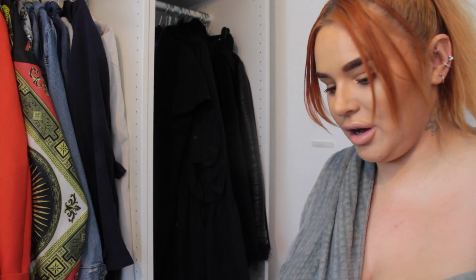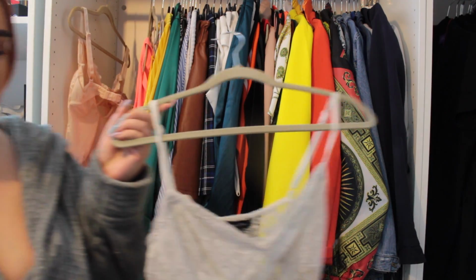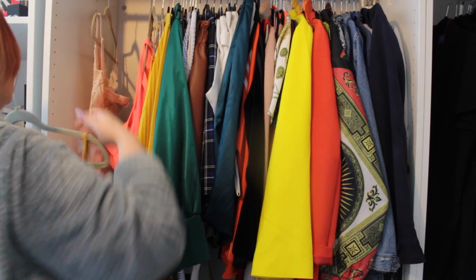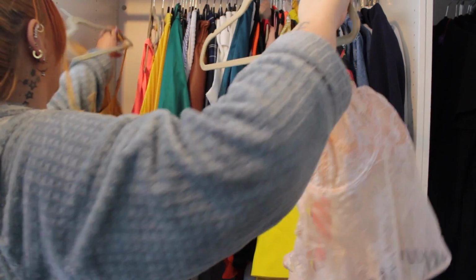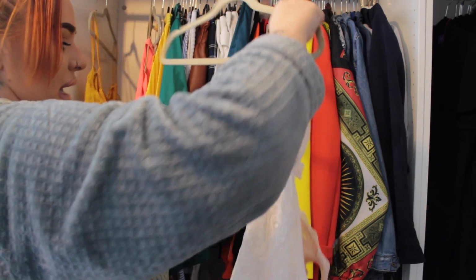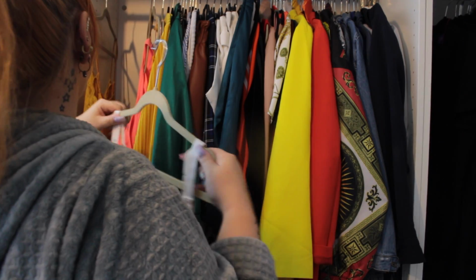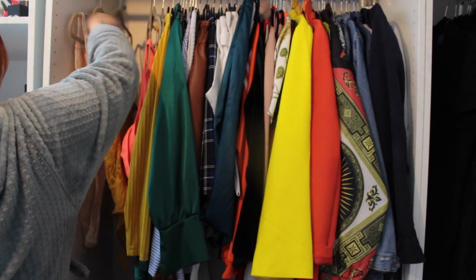Right. Let's move on to the play side. So these two are the same as that black one from New Look. I might keep this one because I like the colour, but I'm going to get rid of the white one. What I'm going to do is repurchase better ones that have a bit more support. Like this one from ASOS. This one has like a wire to it, so it's kind of like support. So I'm just going to get a black one and a white one with a bit more support in it.